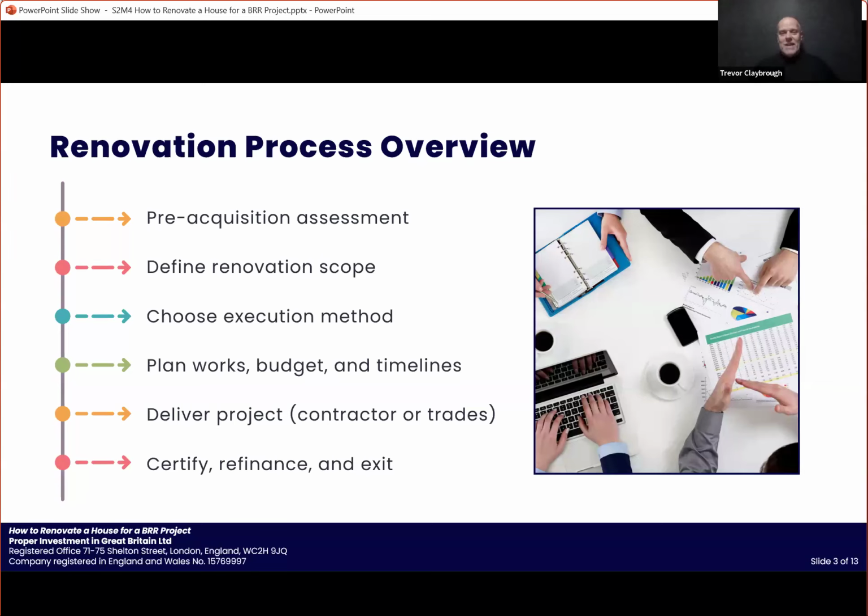So either it's using a main contractor, or, for someone that has the time and generally at least some experience, it's managing individual trades. So getting people in to do the work on the different stages.